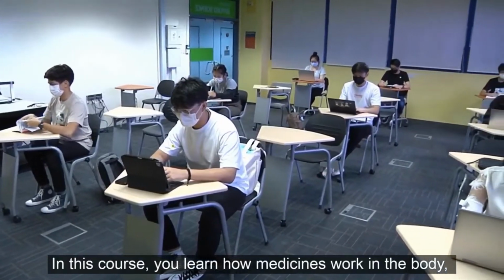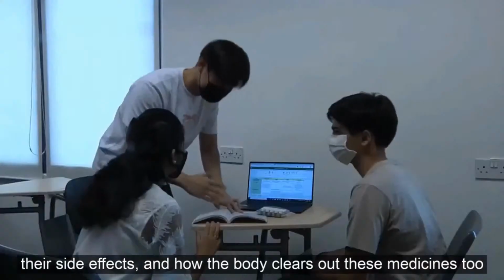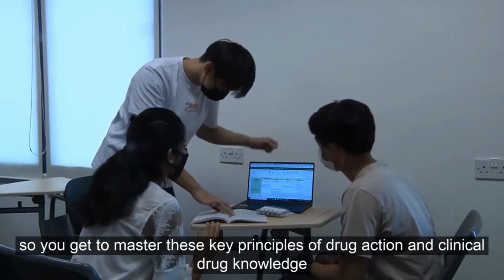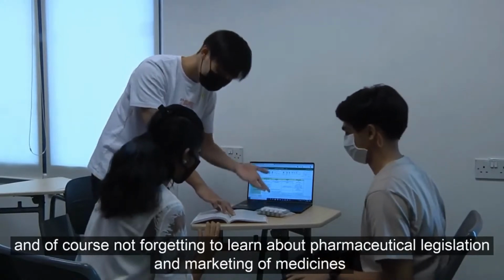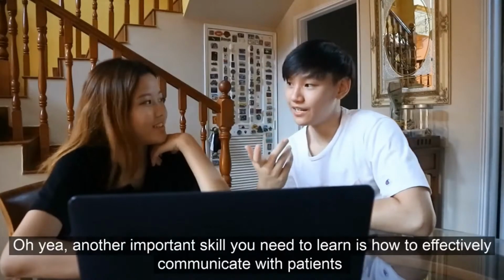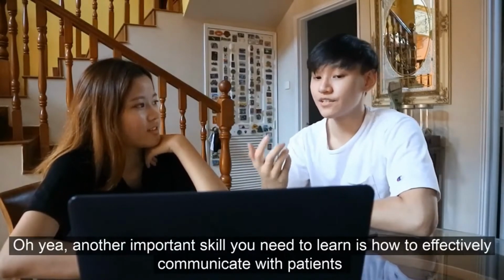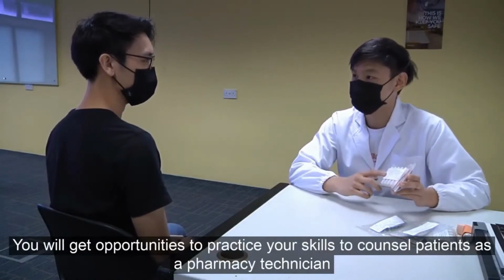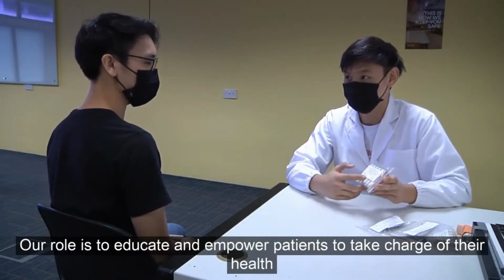In this course, you learn how medicines work in the body, their side effects, and how the body clears out these medicines too. So you get to master these key principles of drug action and clinical drug knowledge. And of course, not forgetting to learn about pharmaceutical legislation and marketing of medicines. Oh yeah, another important skill you need to learn is how to effectively communicate with other patients. You will get opportunities to practice your skills to counsel patients as a pharmacy technician. Our role is to educate and empower patients to take charge of their health.